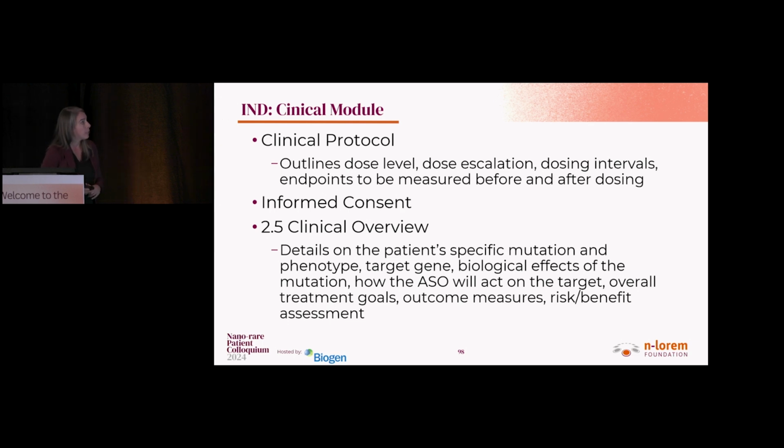It has the informed consent and a clinical overview, which will talk about the patient-specific mutation and phenotype, the disease, the biological effect of the mutation, and how the ASO will act on this target to essentially address the root cause of the disease. We'll also discuss the various treatment goals, outcome measure, and the risk-benefit for each patient.